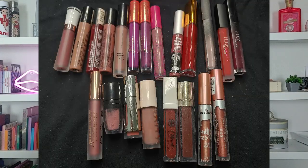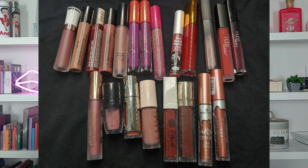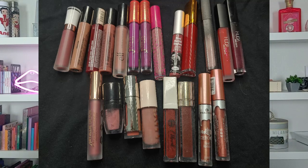Liquid lipstick. I have 21 liquid lipsticks. I only need like 5. I don't like liquid lipstick. There are a couple that I do really, really like, and I would keep those, but maybe 5. 5 is my ultimate goal to have.